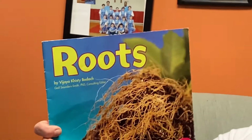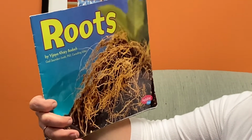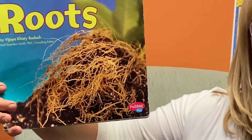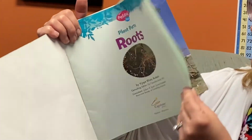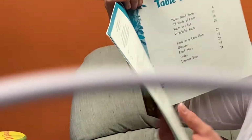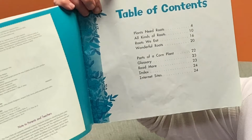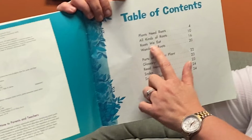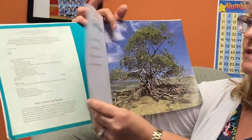She's the one who wrote all of our other ones about flowers and about stems and about leaves. And her friend Gail Saunders Smith took the pictures with the camera. So she's called the photographer. Yeah, photographer. Roots. Oh, there it is. Table of contents. Real or pretend, do you think? Yep, it's real. So let's see. If we want to find roots that we eat, we can look right on page 16. But I want to know everything, so let's read the whole story.